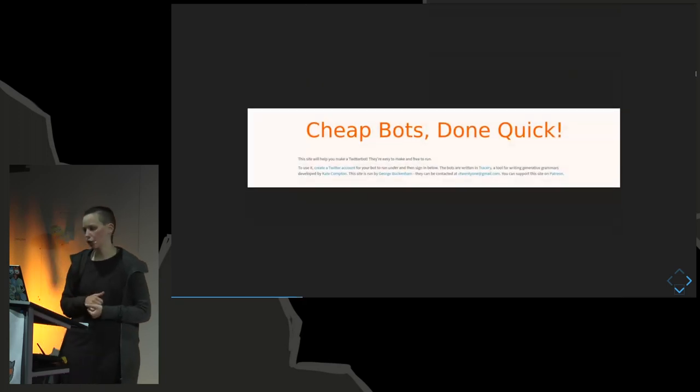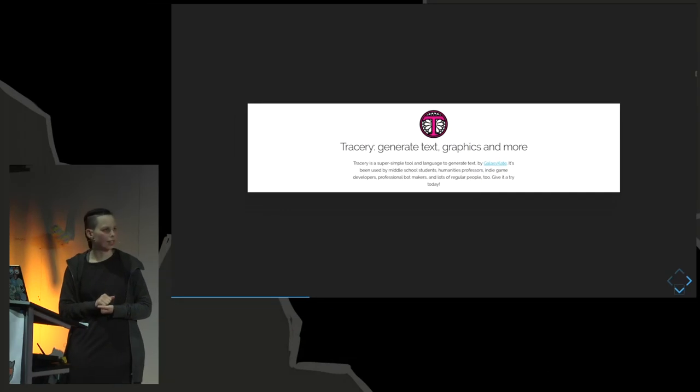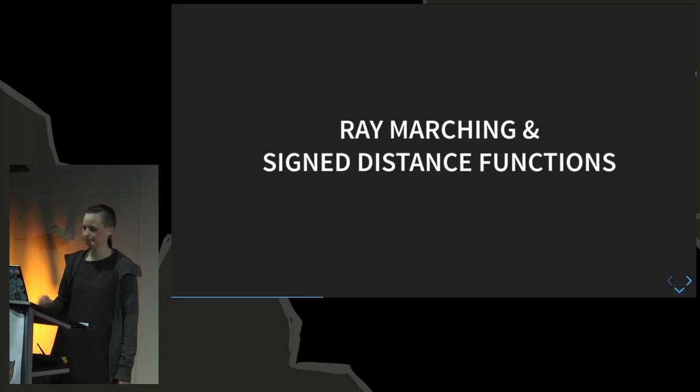If you want to build one yourself, then there's cheapbots.quick, which is a website that lets you host bots without a lot of prior knowledge, and you can also use Tracery, which is a tool that makes it very easy to build grammars, for example, to generate texts or images. If you're even more interested, then I'm afraid I don't have a link for it, but you can check Blinry's blog. He gave a workshop on this that was unfortunately not recorded, but you can find the slides on Blinry's blog, and he explains exactly how this works.